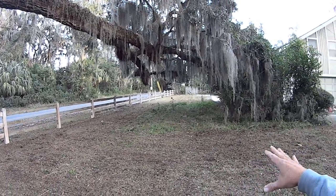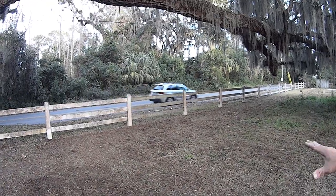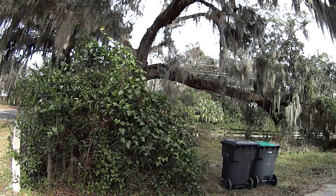But I'm not worried about the grass because it's not going to grow, you know, but I just wanted to get all that cleaned up. I mean, what a remarkable difference. Let me go back out here.